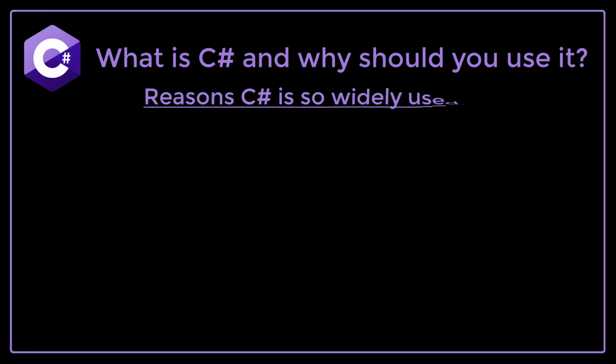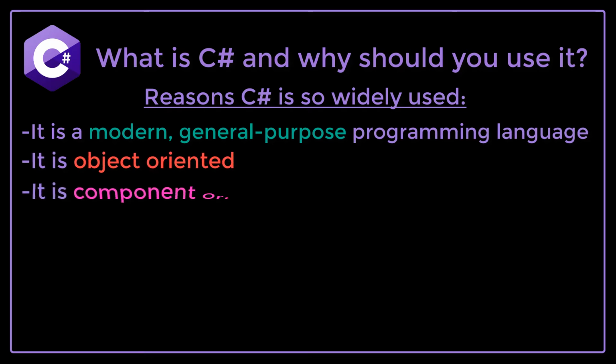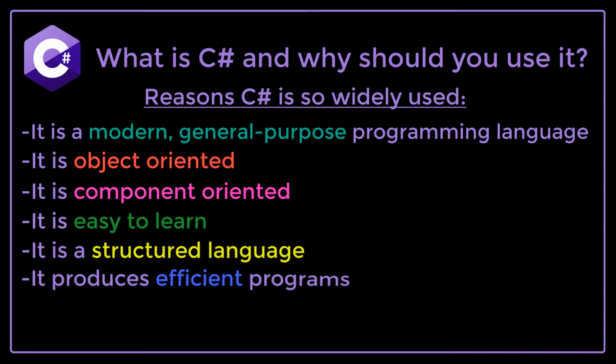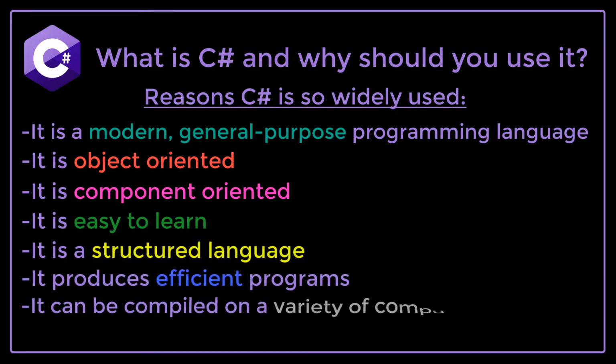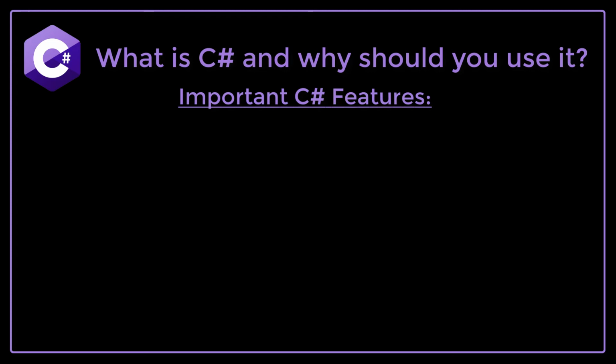There are many reasons why C# is so widely used. It is a modern, general-purpose programming language. It is object-oriented. It is component-oriented. It is easy to learn. It is a structured language. It produces efficient programs. It can be compiled on a variety of computer platforms, and it is part of the .NET framework.